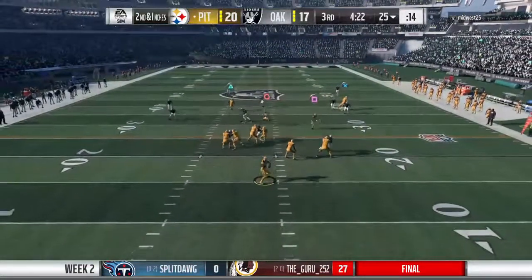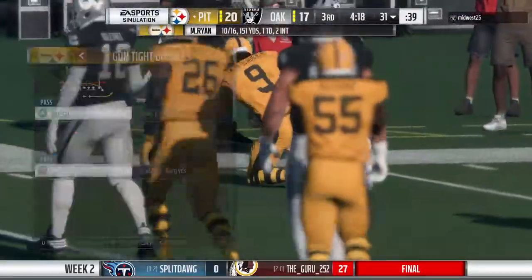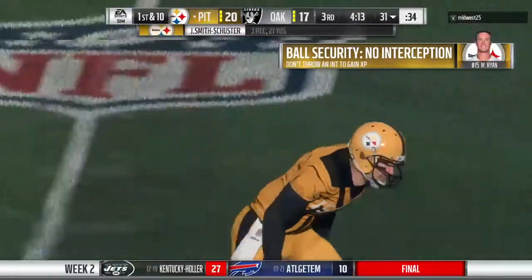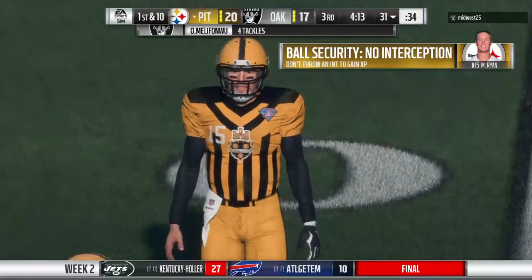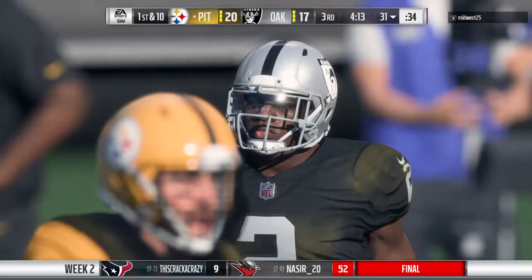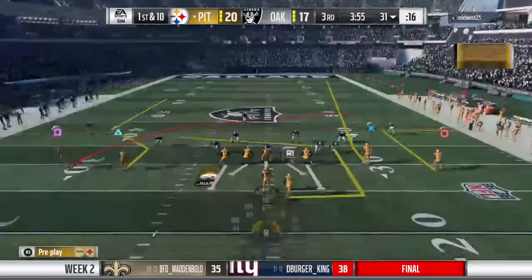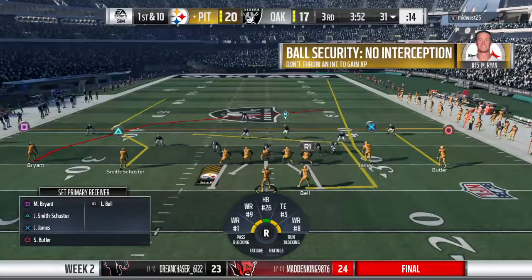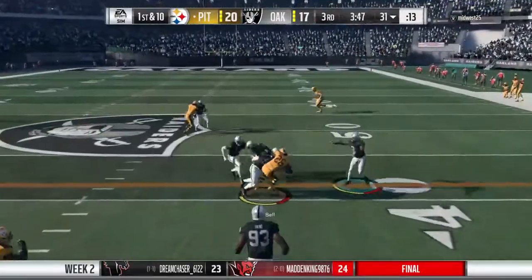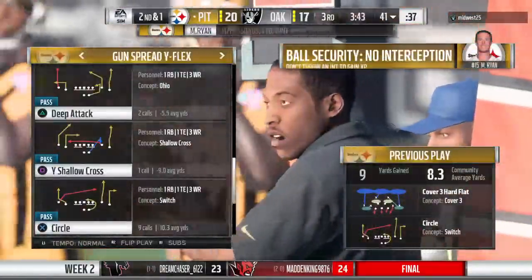To throw on 2nd down, Ryan. Firing quickly here, and that's complete. And they'll take him down at the 31-yard line. It's a pickup of 6 and good enough to move the chains. Fresh set of downs here. From the shotgun, Ryan goes underneath for Bell. It's a 9-yard pickup on the play, and that'll make it 2nd and short.